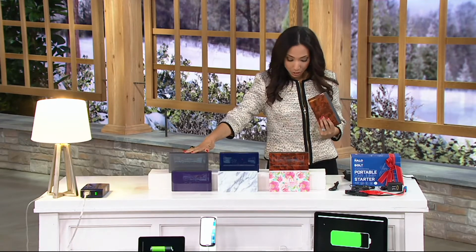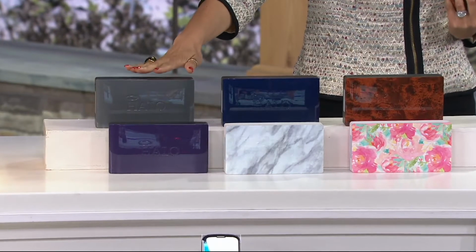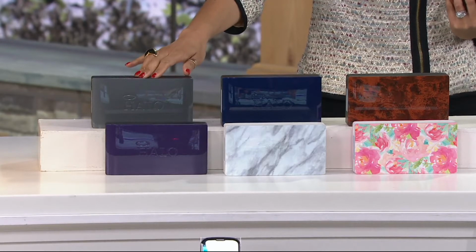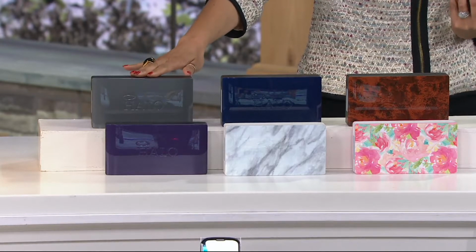And that's what the Halo Bolt is. So we have it today in your choice of 6 colors. Let me take you through your options. Starting off, we have it for you in the gunmetal. And if you are a fan of the gray graphite choice, which is now sold out, gunmetal is almost an exact replica, so that's always a good choice.